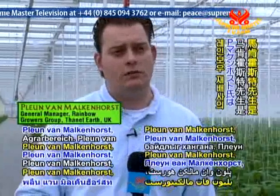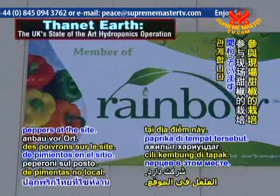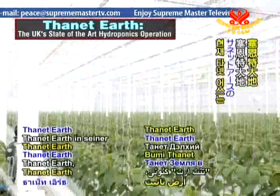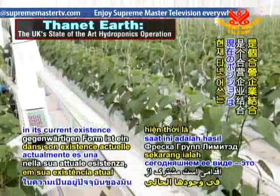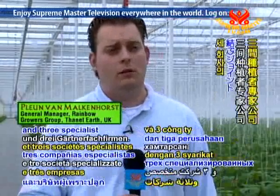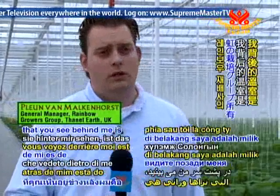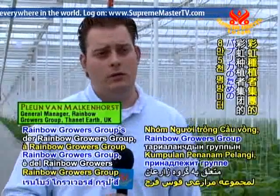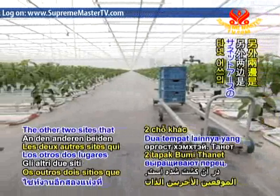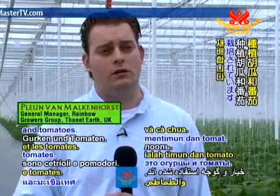Pieter van Marcenhorst, General Manager of the Rainbow Growers Group, is involved in growing peppers at the site. Planet Earth in its current existence is a joint venture between Fresca Group Limited and 3 specialist grower companies. The greenhouse that you see behind me is Rainbow Growers Group, which is 85,000 square meters of pepper. The other 2 sites that are part of Planet Earth are cucumbers and tomatoes.